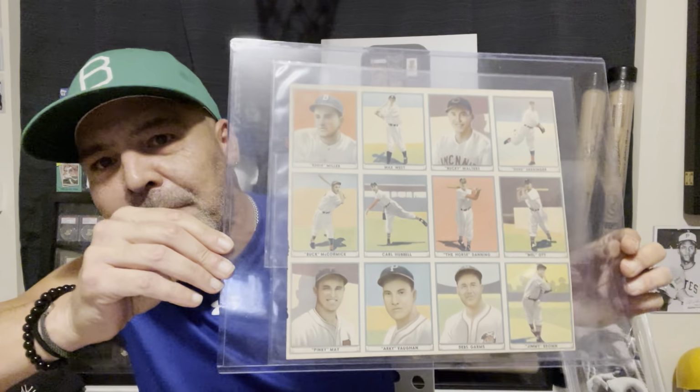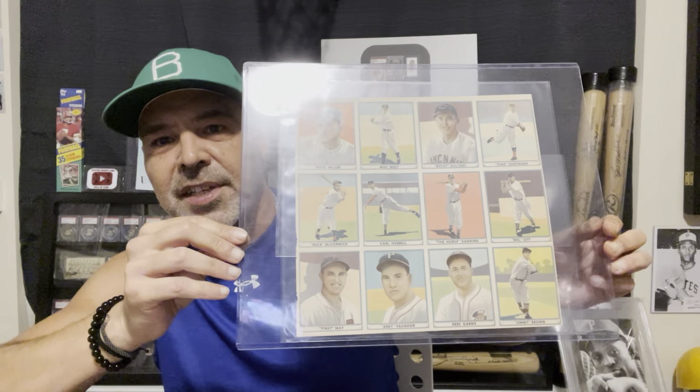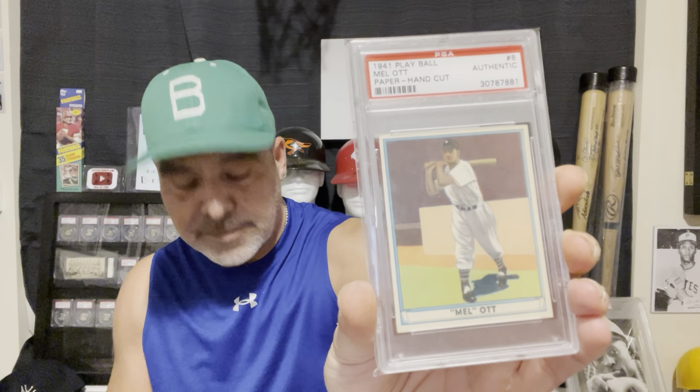Now recently, I picked this up from REA Auctions, and it's an uncut sheet of the paper version. The paper version. Way more scarce than the regular cards. They came in these sheets. And I'll show you my other paper versions now. So, of course, I had to get the Mel Ott because it's one of my favorite all-time cards.